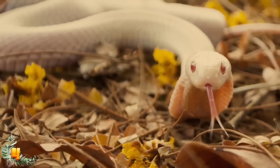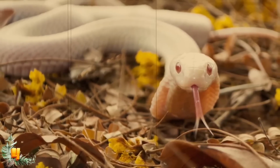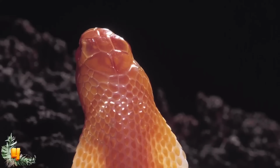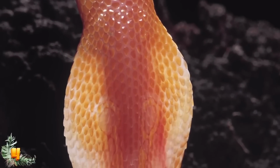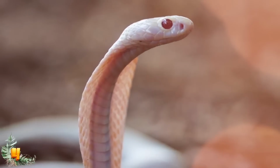Spectacled cobras themselves are extremely rare, but albinism in snakes is almost unheard of. It's like if the Yeti mixed with the Loch Ness Monster. That's the level of rarity I'm talking about here. It's not super clear right now exactly how this albino spectacled cobra came to be, but most scientists can agree it was probably just a freak genetic incident, and one we might not ever see again.